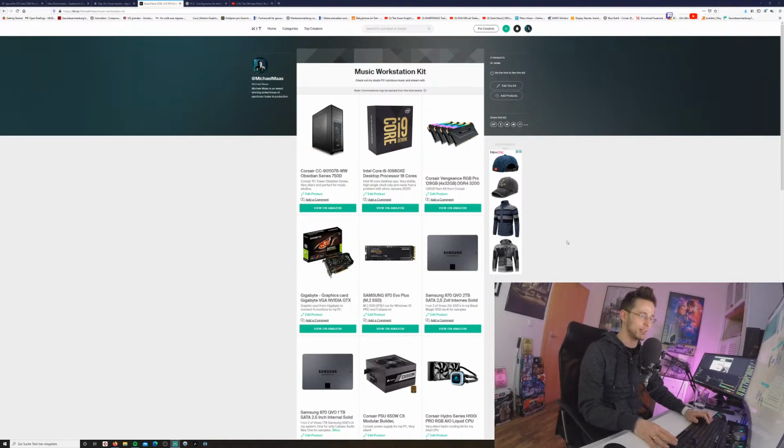Now, to be honest, if you are a full-time composer, you are investing in stuff like this. So I'm buying new SSDs every year. It's 4 SSDs. Usually I upgrade them to bigger SSDs from Samsung, and I only buy Samsung SSDs.